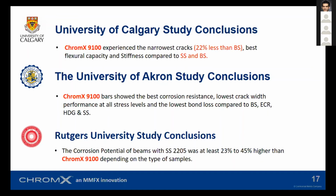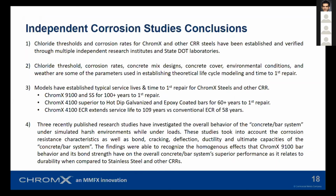Now, in this case, we have lots of studies that have been conducted on comparing corrosion-resistant rebars, and the most important things that we will show is that the Chromex 9100 rebar shows superiority in terms of corrosion resistance when it applies to the cracking, the bond strength, and deflection and ultimate capacity. All these were looked into to be able to give you what kind of serviceability issues you expect to have. So the independent tests have been showing the serviceability issues for the Chromex material over stainless steel and other products, which is what happens when rebar starts cracking.